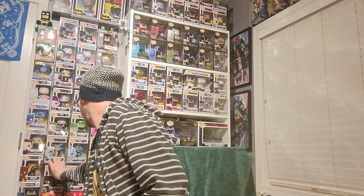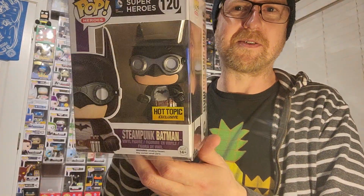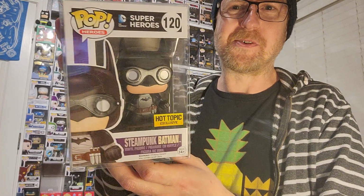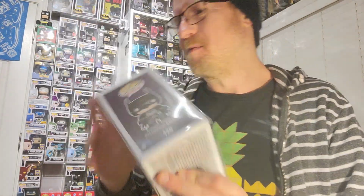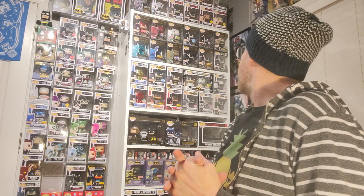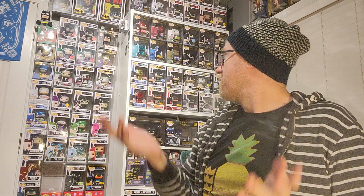Oh yeah, actually, I gotta show this one too, because this one just makes me smile every time I see it. I'm so glad they made this one. Little steampunk Batman. It just looks super cool. But yeah, I could sit here all day and show Batman pops. So that was just a little taste of them and a few of my favorites. But let me know what you think.